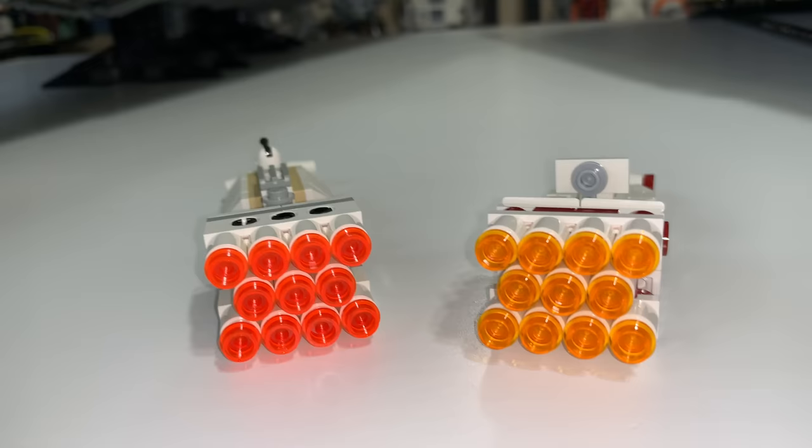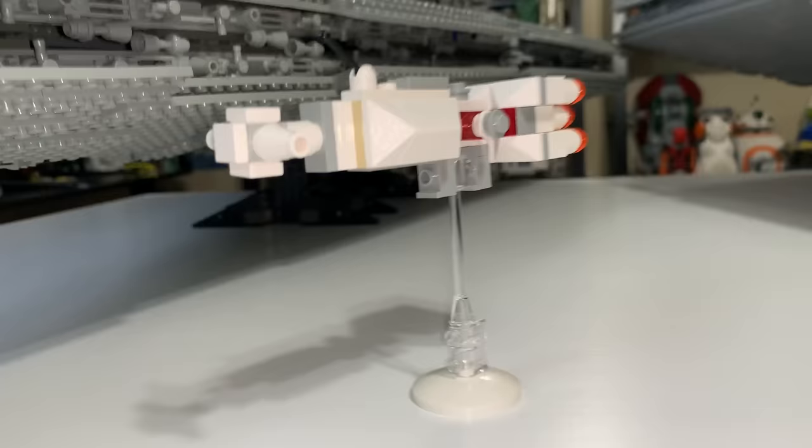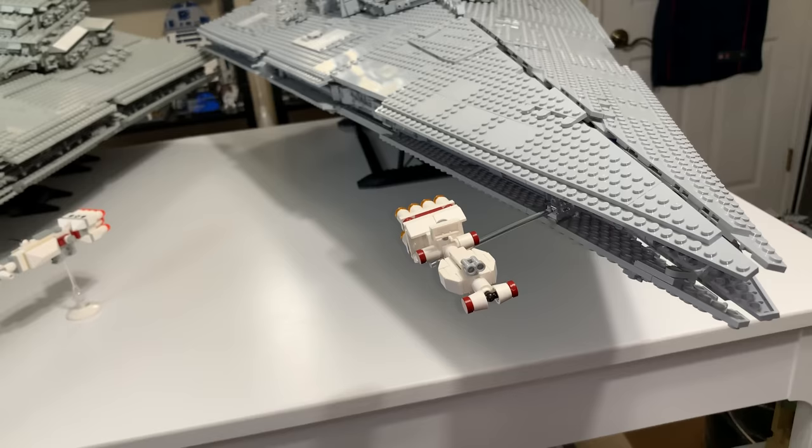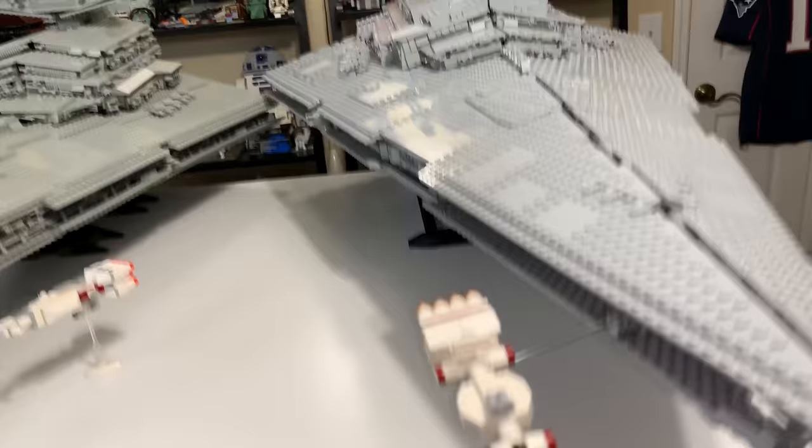The 2002 version actually comes with a little stand, so you can have it flying next to the Star Destroyer on display, but perhaps better than that is what the 2019 solution for that was, and that was actually this clear piece that hangs off the side of the Star Destroyer to allow the Tantive IV to literally fly with the Star Destroyer, which is really awesome.